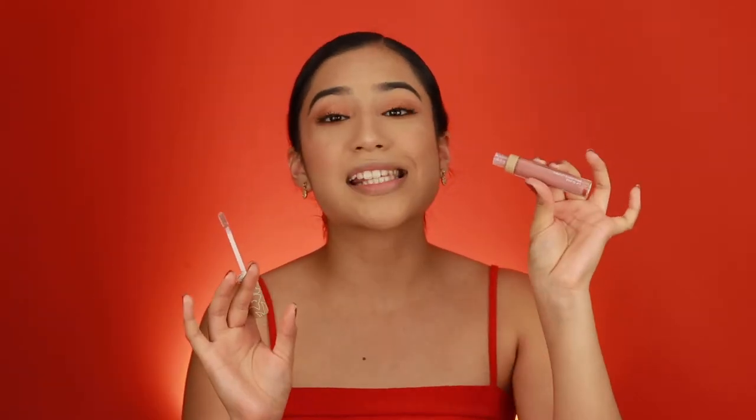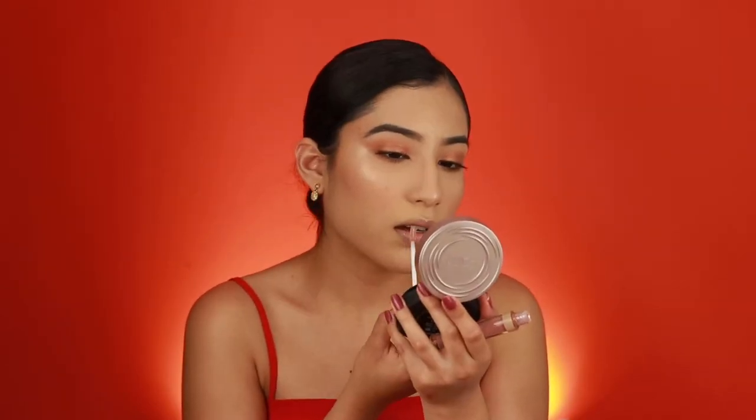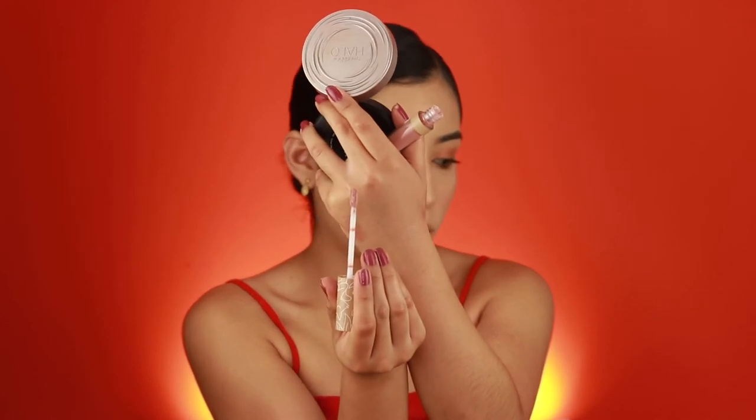Oh my god, and it smells like coffee too, like the eyeshadow palette, which I'm loving. I love a good scented gloss. And so I'm just gonna apply it to my lips. And I do like the applicator as well. It is a flat applicator, so it makes it easy to get around the edges of my lips.